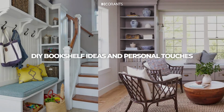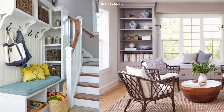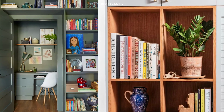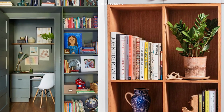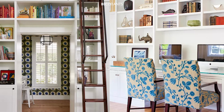If you're feeling crafty, consider creating your own DIY bookshelf that reflects your personal style. Here are some ideas to get you started. Pallet bookshelf. Repurpose old wooden pallets to create a rustic bookshelf. Simply stack and secure the pallets to create a unique design.